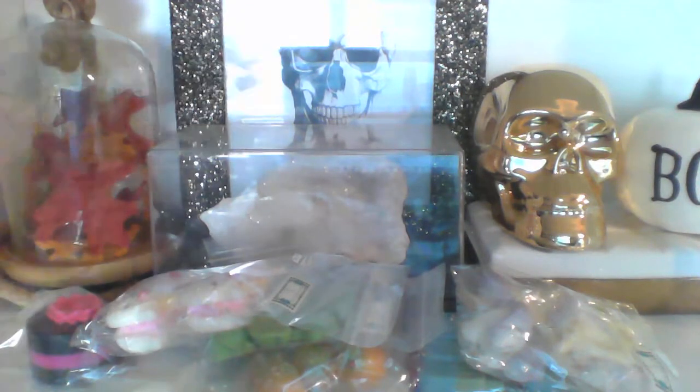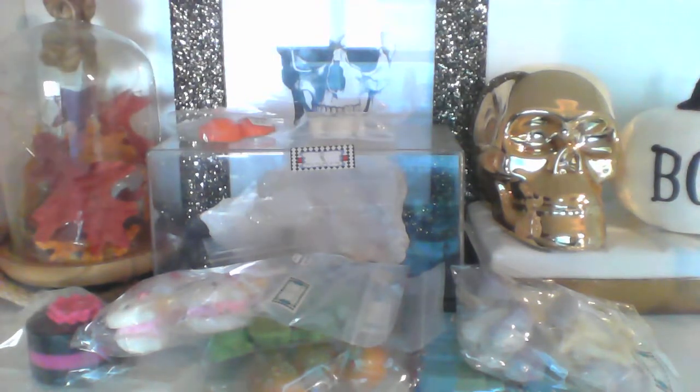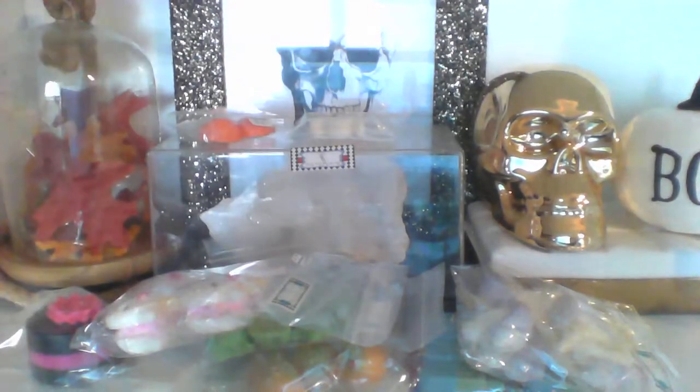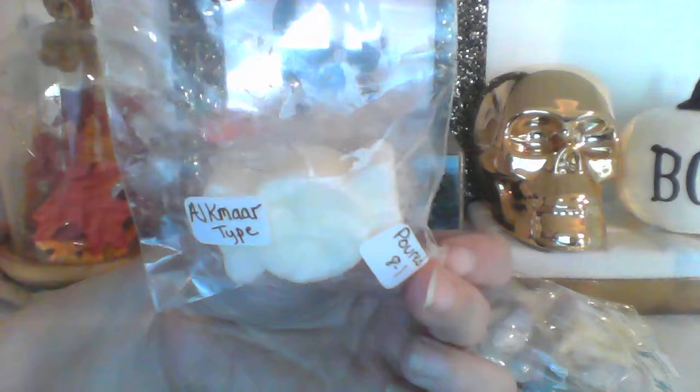And then I got 3 samples. There's also these guys as well. And then each of them was wrapped like this and taped up and stuff. Alright, so my first sample, this is what the label looks like, and then that's what that looks like.